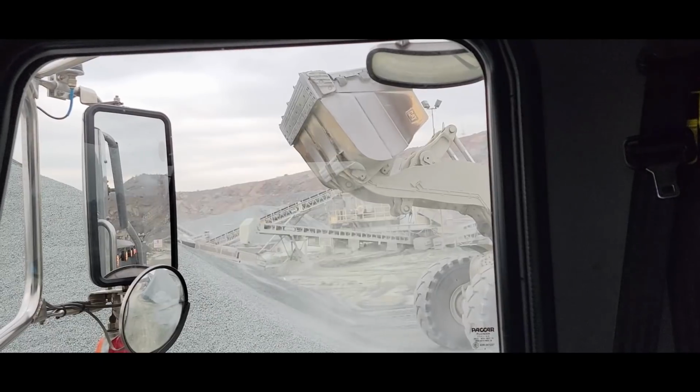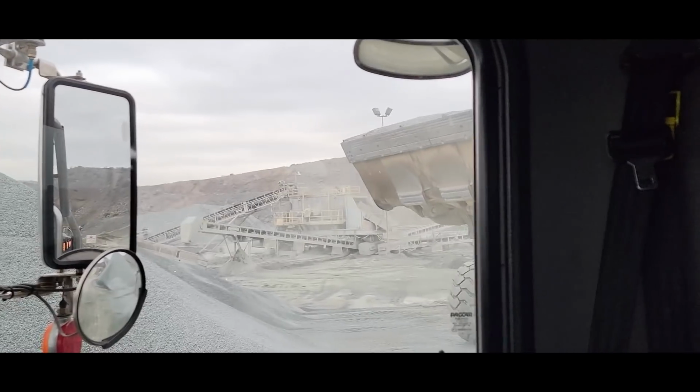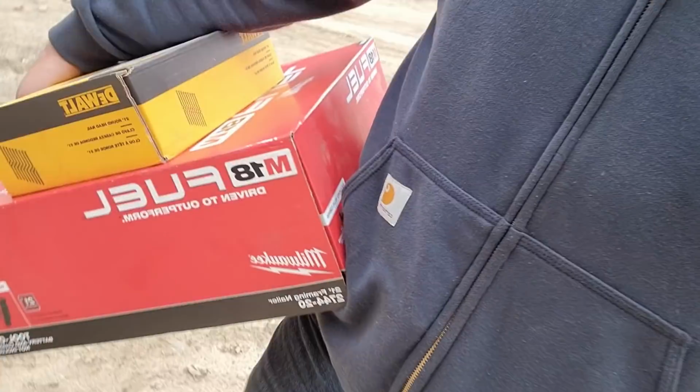And the next step is probably the most important. You gotta keep on working so that you can actually afford to buy these tools. Getting loaded up with some more rock. All right, now for one of the final steps. Now that we're back home, we gotta take it in, open it up, throw a couple nails in it and see how it does.